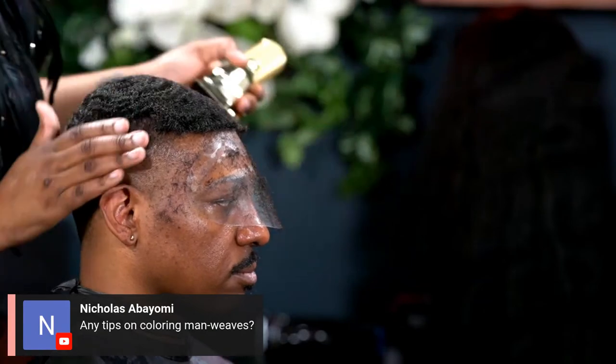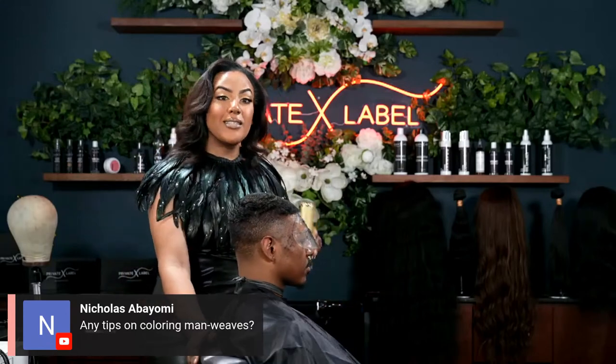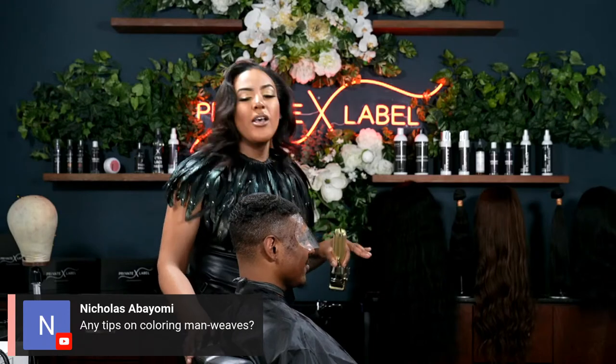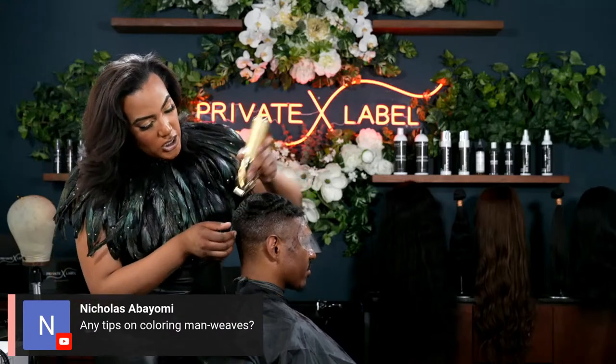On coloring them, and could you color them? Yes, you are absolutely able to color. And so this is 100% human hair extensions. This is not synthetic. So yes, you are able to go ahead to lift, to dye, to color your extensions.